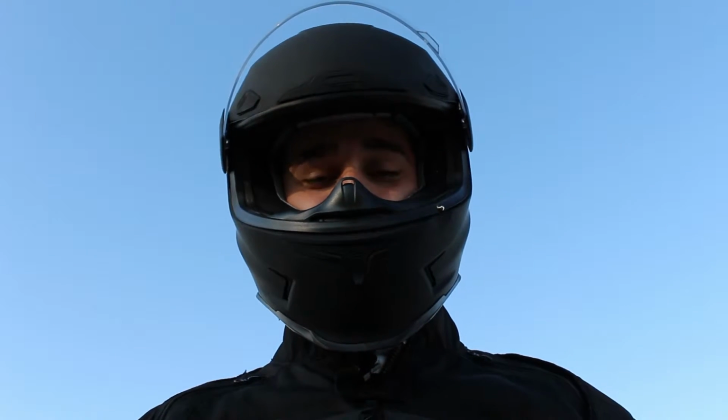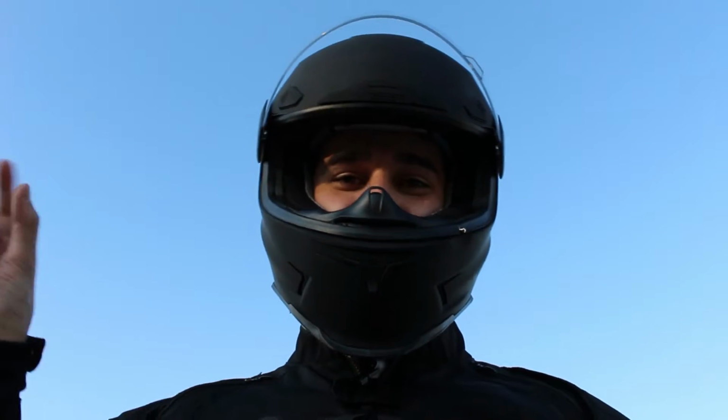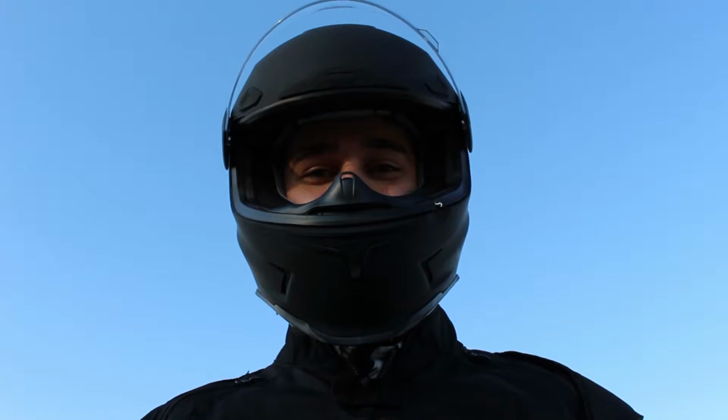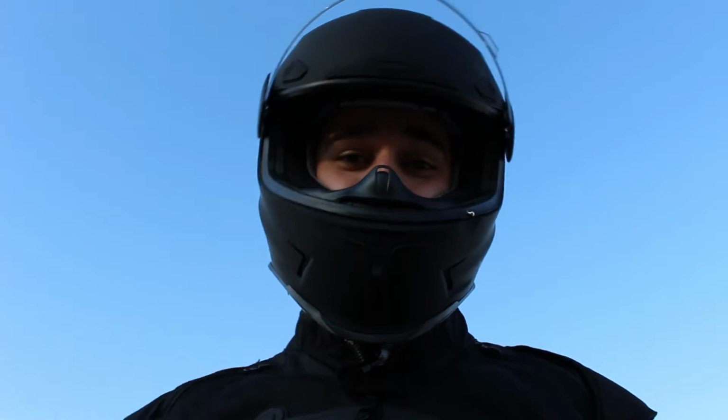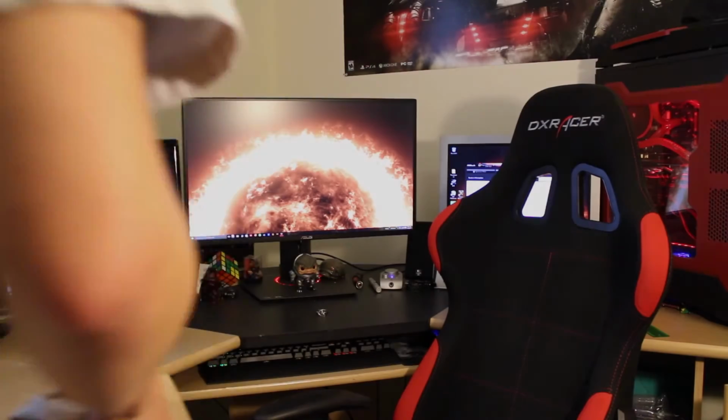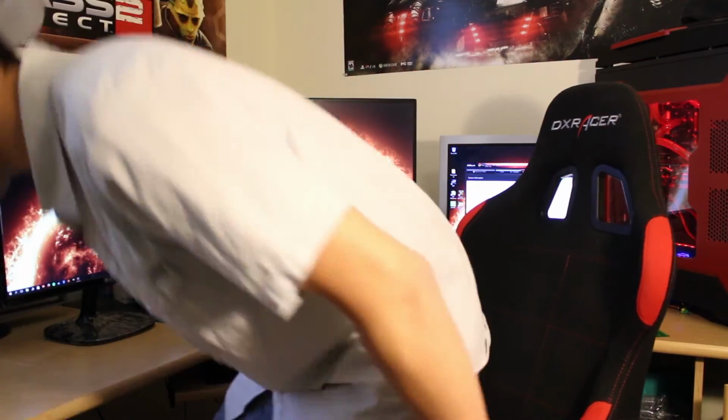Now, if you don't want to lose everything, you're going to hit that magical save button in the top corner of your screen and save it to a hard drive. So in case of a crash, you're going to be safe. Oh, yes. There we go.